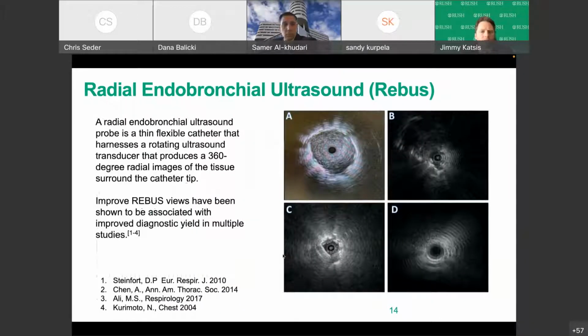Additionally, we have radial ultrasound as an adjuvant to help guide us intraoperatively. Essentially, this is a thin, flexible probe. It has an ultrasound probe at the tip of it that rotates, and it produces a radial image of the tissue that surrounds the catheter tip.